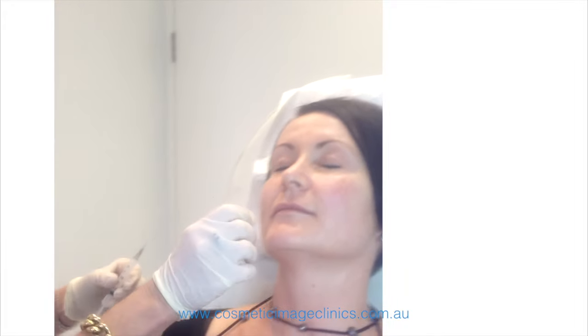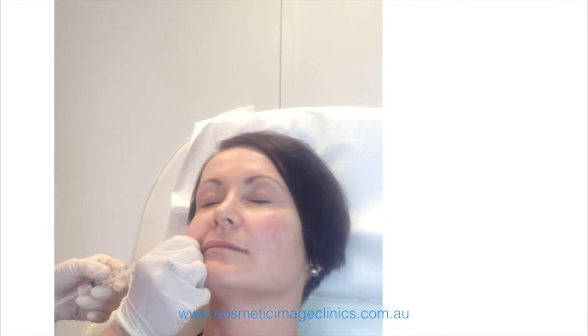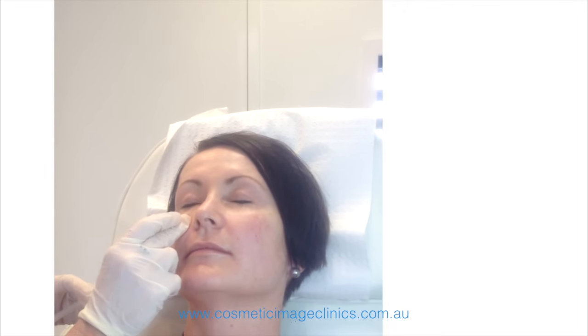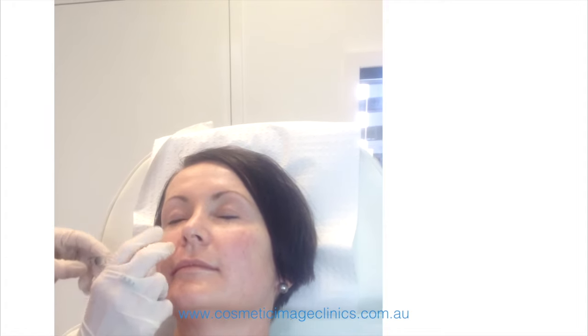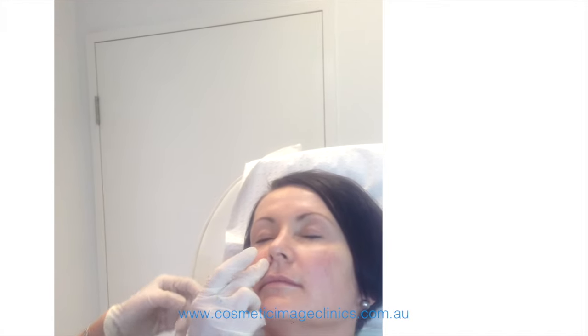Now I'm using a cannula with Dawn. It looks a little daunting because you think this is a needle, but it's not actually a needle. It's actually a little tube. So it's not sharp. And what we do is we just gently infiltrate using this cannula just under the skin, and it just over time causes that collagen stimulation. It's actually called polylactic acid.